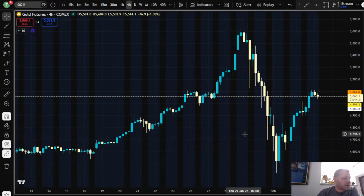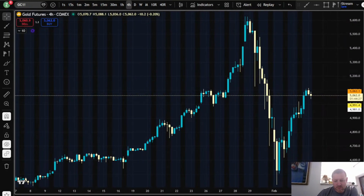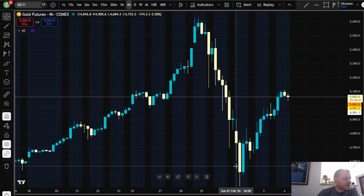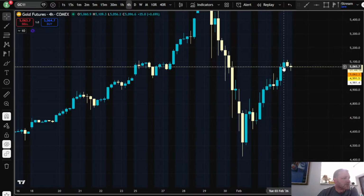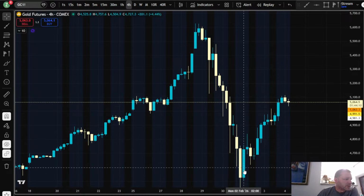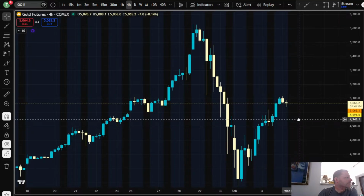The 4 hour, after the big sell-off, we had push up, a little pullback, strong push up, minor pullback, push up, and now pulling back again. So the strong bullish trend is slowing down. I don't know if it's over, but it's slowing down.